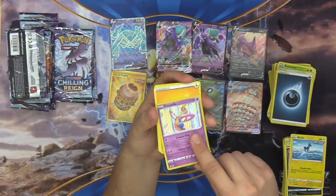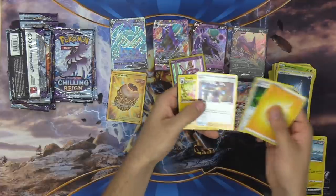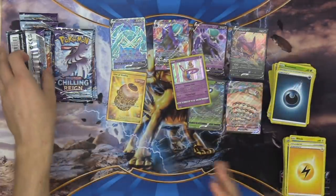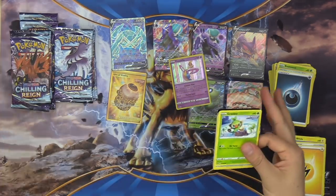This card goes fantastic with the Shadow Rider Calyrex deck. That thing will be going straight into the Shadow Rider deck that I have built. So very, very excited about that.